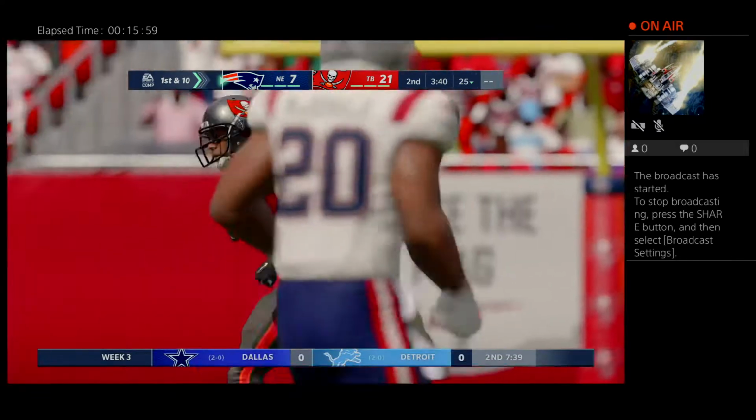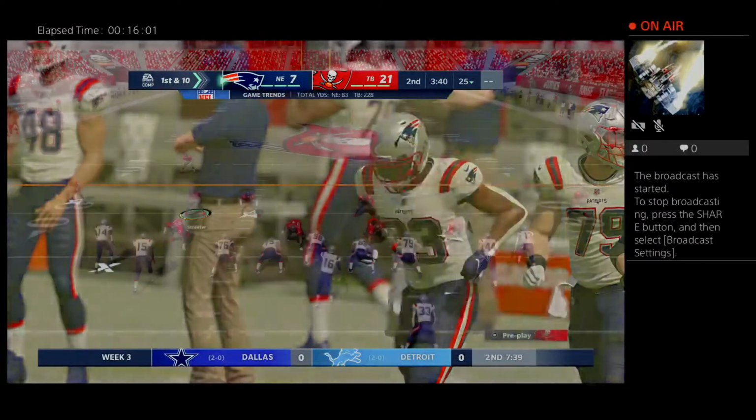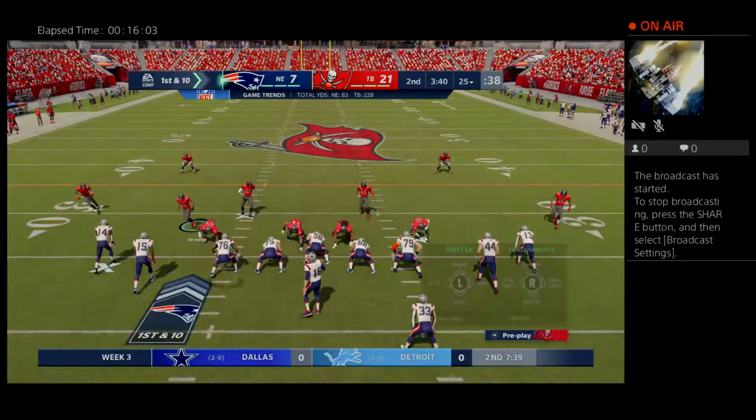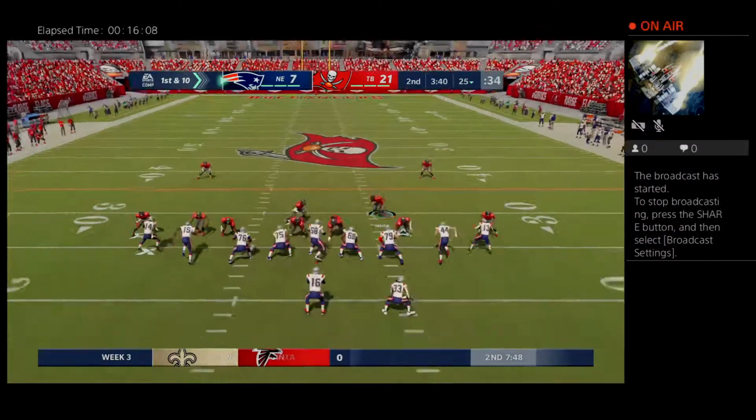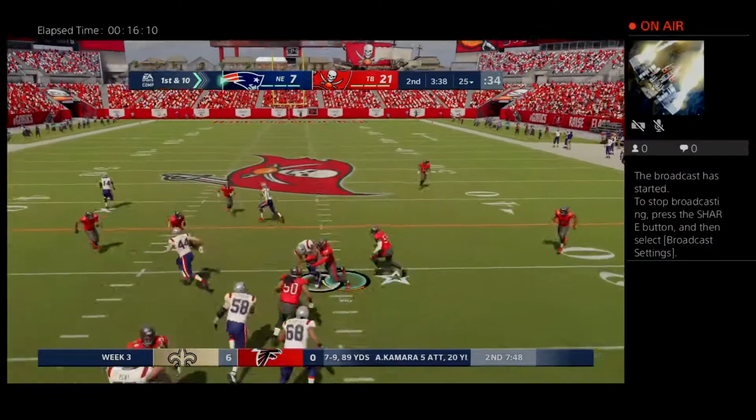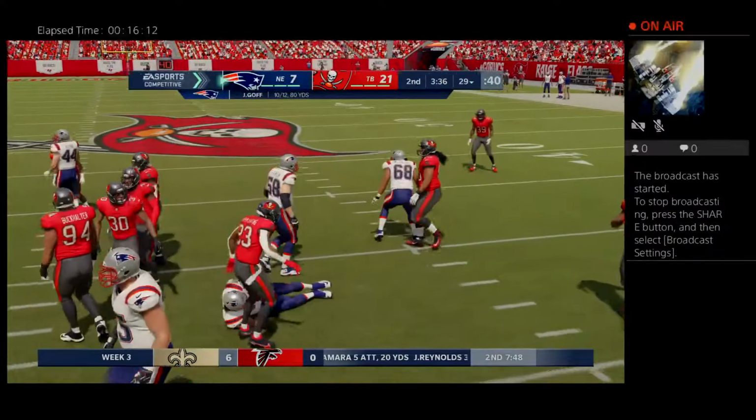At their own 25-yard line. There again is the running back as he trots onto the field. He's just been looking for some space. I'm not going to pin it on him or the offensive line, but they need to get this run game going better. Sometimes you just have to credit the defense.